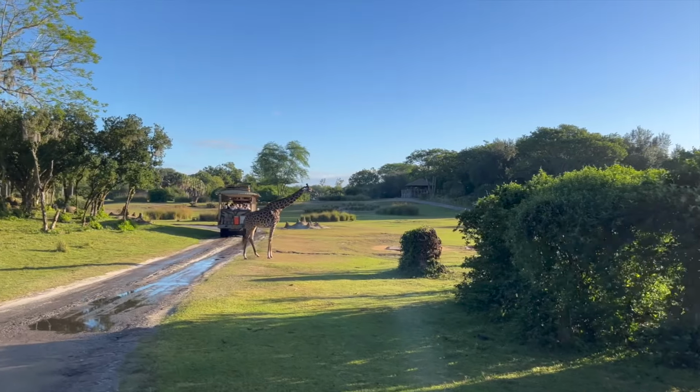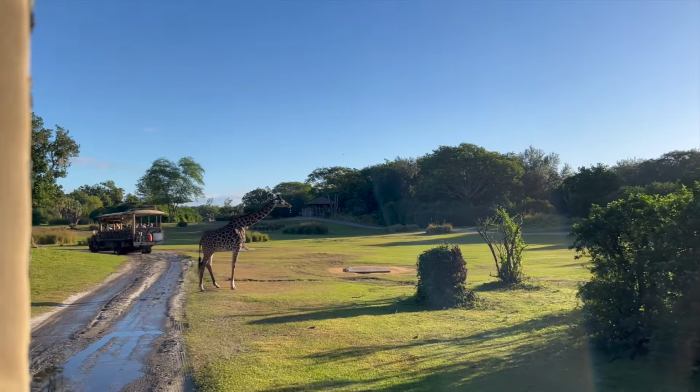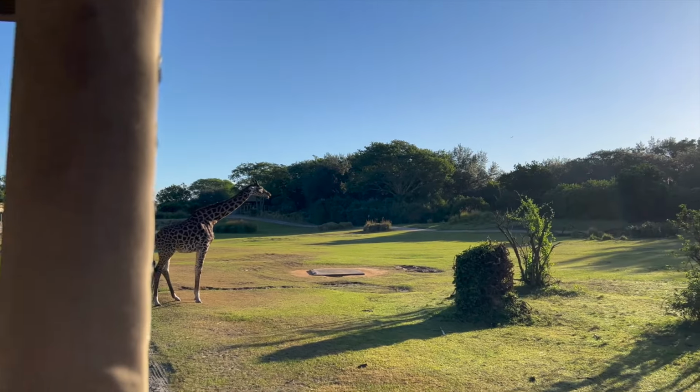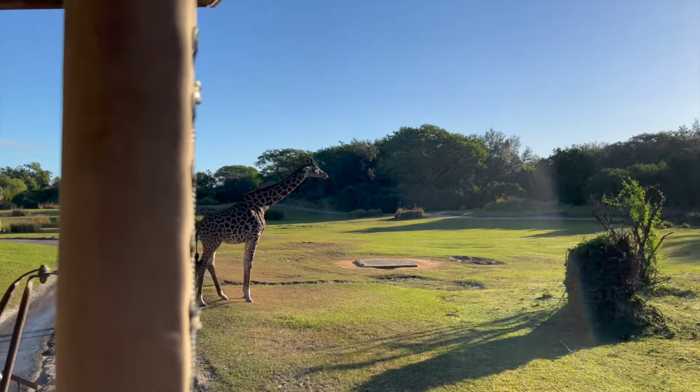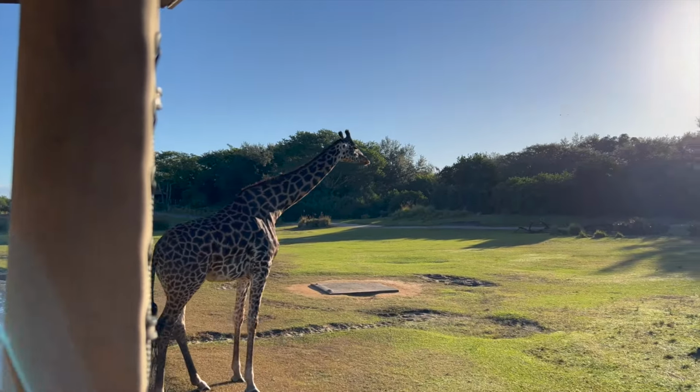Now, a lot of animals out here on the African savanna have to learn to stand and run very early in life to avoid predators. For example, with the giraffe, it's anywhere between 15 minutes to an hour after they're born. Now, just a reminder, friends, do not try to reach out and touch any animals that get close.